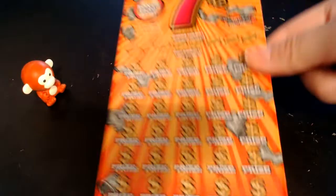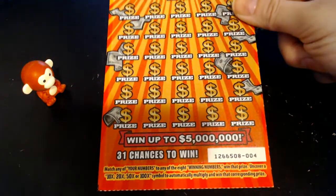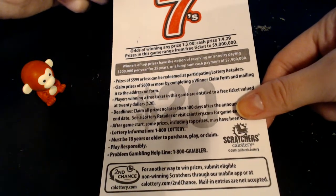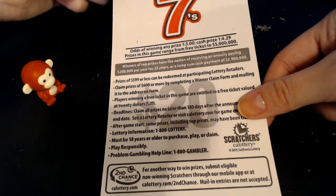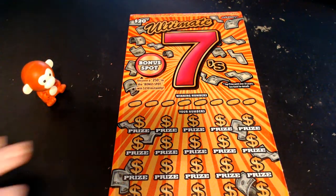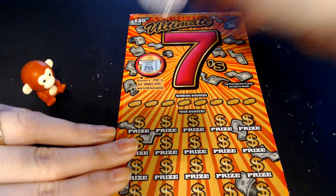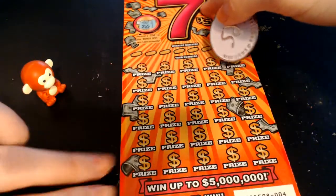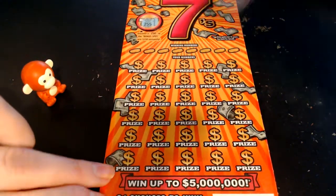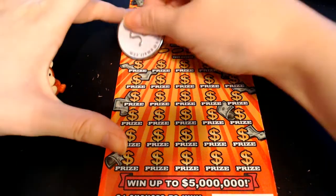So we're just going to move right along to our Ultimate Sevens, the $20 ticket. We have ticket number 4. The odds on this one are 1 in 3.0 for any prize and 1 in 4.29 for a cash prize. We're going to check this bonus spot. We're looking for a 250 for $250 instantly. They gave us 255. All right, down here, we're looking to match our numbers, the winning numbers. Find a 10, 20, 50, or 100-time symbol. We're going to symbol hunt.